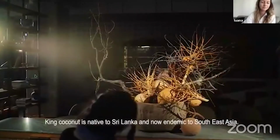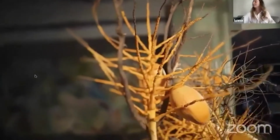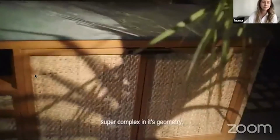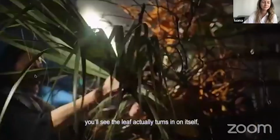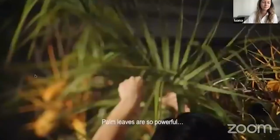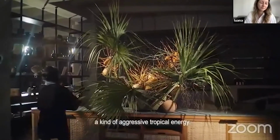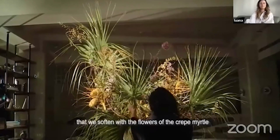King coconut is native to Sri Lanka and now endemic to Southeast Asia. To create a form, I use the sculptural leaf of the sabal palm, super complex in its geometry. You see, the leaf actually turns in on itself, looking like a mohawk. Palm leaves are so powerful. Just 4 leaves give this piece a kind of aggressive tropical energy that we soften with the flowers of the crêpe myrtle.